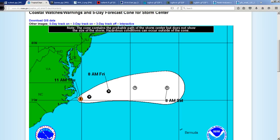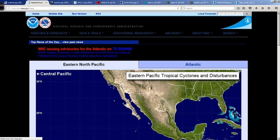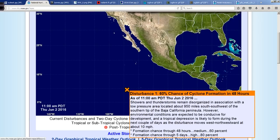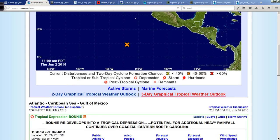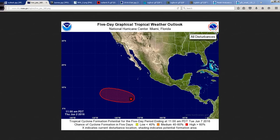So let's go back to the National Hurricane Center starting point, if you will, and jump over to the eastern North Pacific, where we do have Invest Area 91E. This is the two-day plot, 60% chance for tropical cyclone formation. But let's look at the 5-day graphical outlook for this region. Pull up just the image here.